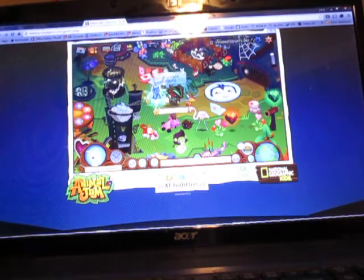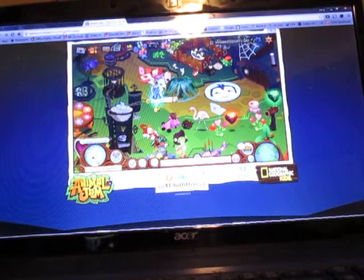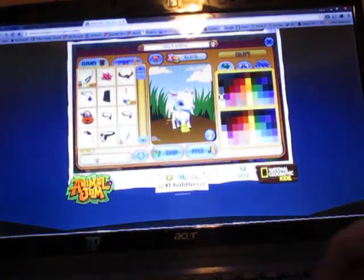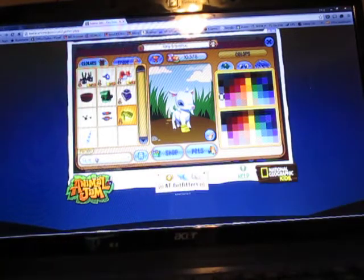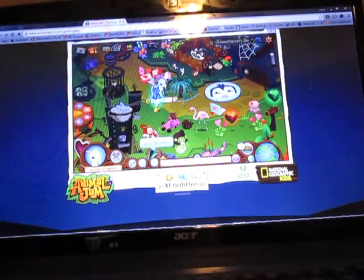Now let's see what I'm wearing. Is this a legendary glove? Or is it just my normal golden glove? I think it's a legendary glove. Is this it? Golden glove. I'm wearing the golden glove. It just looks different from my two.